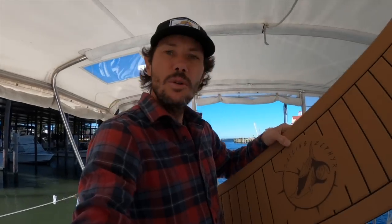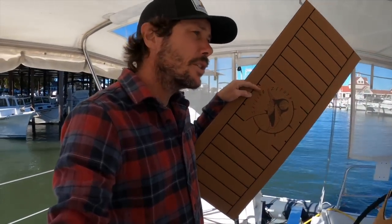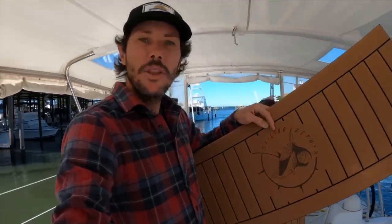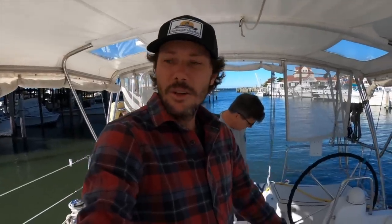They do something really cool, which I didn't know. They do this, is it laser? It is done etching with a laser, yep. Yeah, and so we're getting our logo actually on the transom, which is pretty cool, and they can put all kinds of stuff. So that's amazing. We didn't know that was gonna happen.